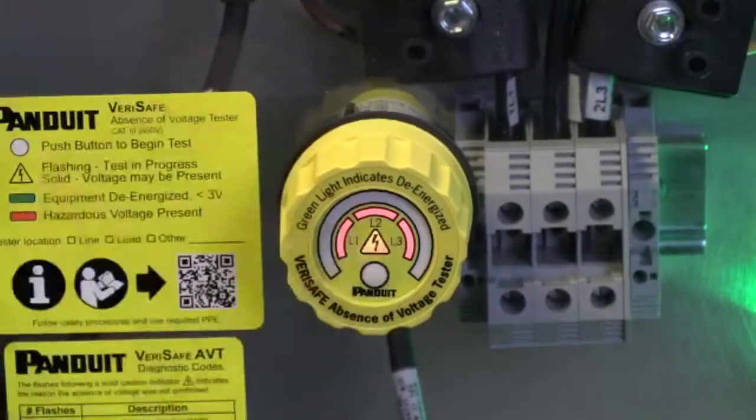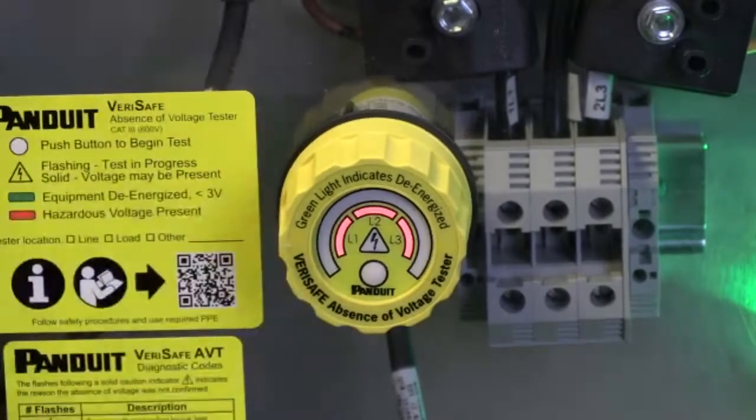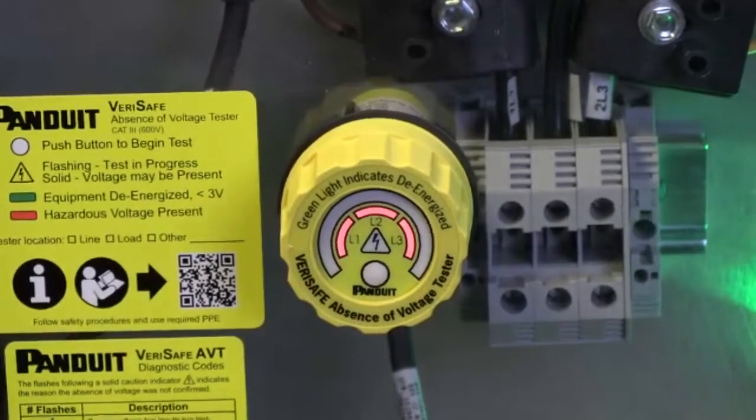I've got a test button here, and when I press it, it illuminates that yellow triangle, showing that the test is in progress and walking through a series of steps laid out in the NFPA 70E, which is the best practice standard for portable absence of voltage testing. In the 2018 edition, they added permanently mounted absence of voltage testers as an approved alternative to your portable process. So this product and this technology are in the standard, really redefining how absence of voltage testing is being done on equipment.